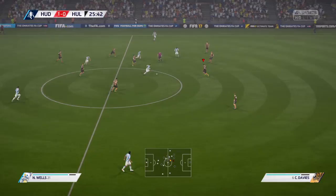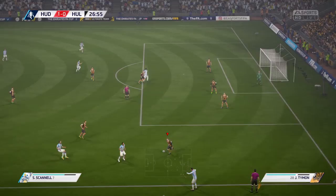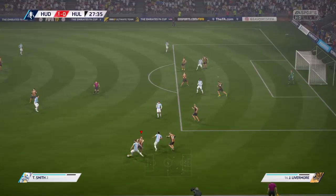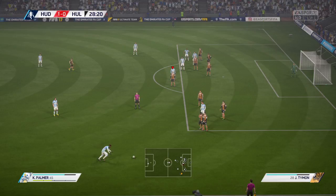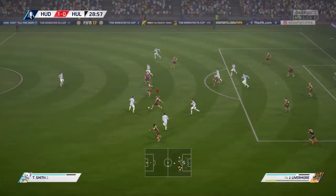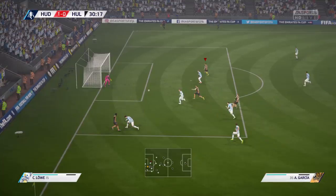Wells. That's a great interception. And it's out of play. Good position. They've worked this attack very well into quite a dangerous position now. It's a foul by the Hull City player. They cope with it well defensively. Good forward play from them. And it's going to be a throw here.